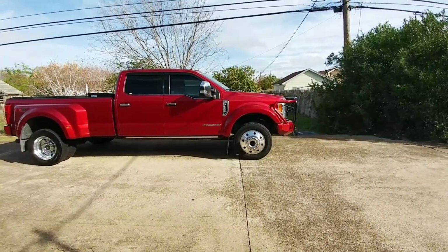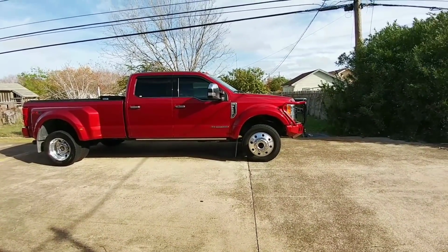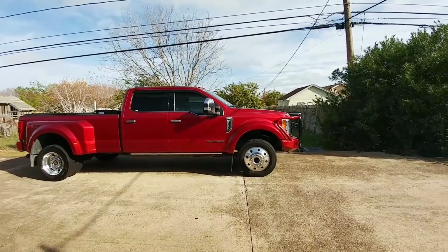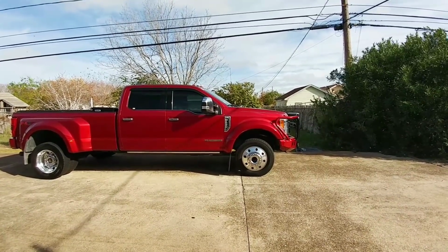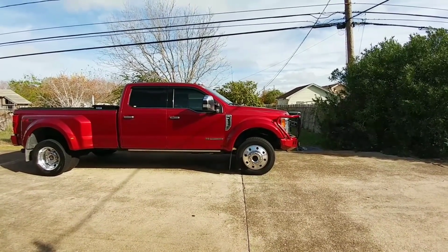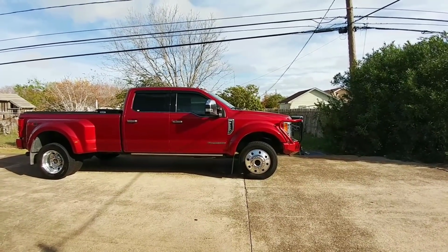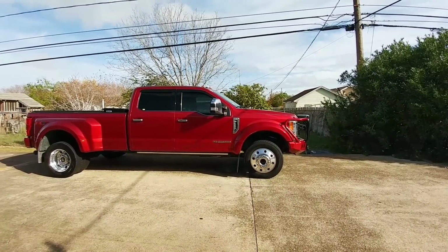What's going on, guys? A question a lot of people have been asking me is, am I going to stay with Big Red? This is my 2017 Ford F450 King Ranch, or am I going to be upgrading to a 2020 Ford F450? That is a very interesting question, and it's one that I've put a lot of thought into. However, it may not be the answer you want to hear.